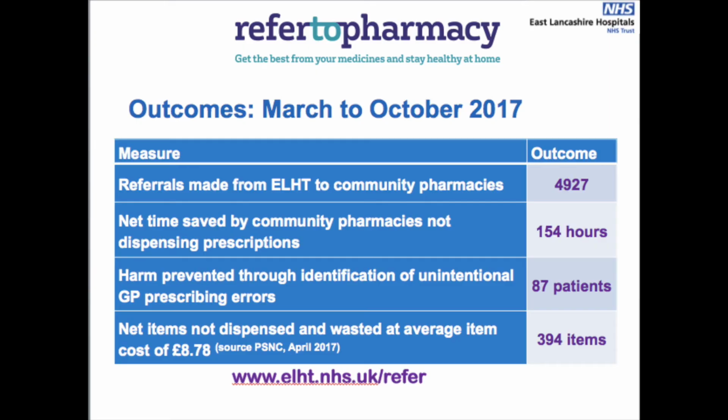Some of the other data we've discovered in the period March to October, when we introduced some new outcome captures: we referred nearly 5,000 patients. It saved community pharmacists 154 hours. 87 patients had unintentional GP prescribing errors identified because the community pharmacist had access to the patient's discharge letter, and they were able to rectify that. And 394 items weren't dispensed net as a result of knowing what the patient had come out of hospital on, but also by the fact we were sending hospital admission notifications as well as discharge notifications, so they could pause the dispensing process while the patient was in hospital.